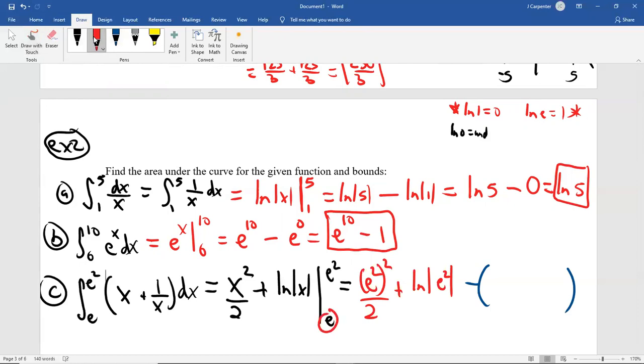Now we're plugging the e into the original integrated function. So e squared over 2. Not e squared squared anymore, so we're just plugging an e in here. And then plus the natural log of the absolute value of e. Extend your absolute value bars however much you have to, to make sure you can tell those are absolute values and not more L's or 1s.